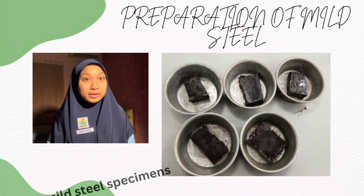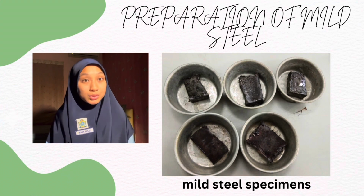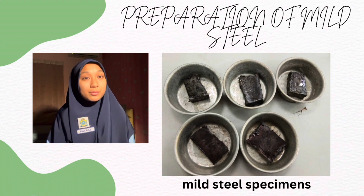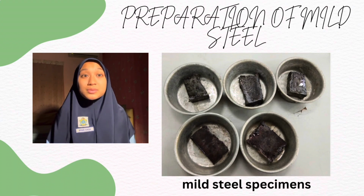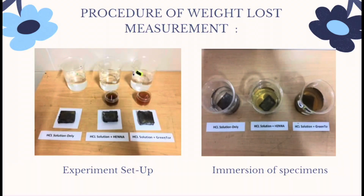For the second method, the preparation of mild steel specimens. Mild steel specimens used were cut into required dimensions, polished with abrasive paper, and washed with deionized water. These specimens were then dried and weighed. Next, for the preparation of solution, 1 molar hydrochloric acid solution was prepared by diluting 37% HCl Merck using distilled water. After that, the procedure of weight loss measurement.